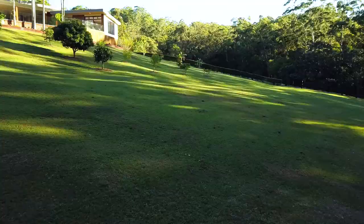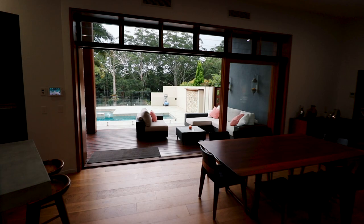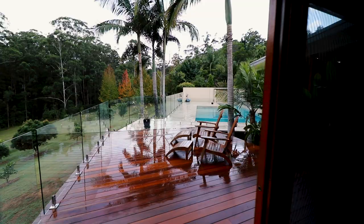Set on a stunning, picturesque 10 acres, this contemporary home is all class. From the designer kitchen to the private poolside alfresco area, the home fuses modern design and warmth. The main home boasts an impressive theatre room, a scullery, and four bedrooms. The master wing is truly amazing.